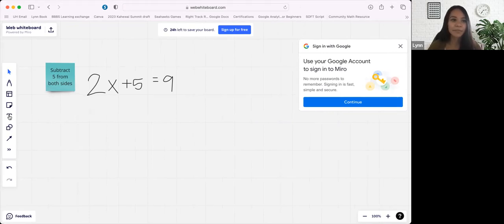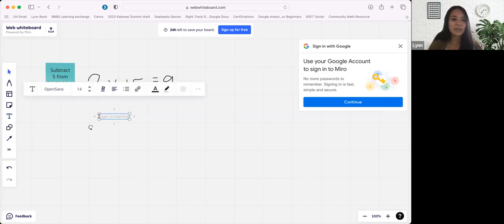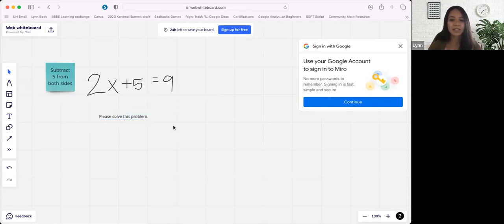This one's a little bit different too because you can also just type text onto here. If you are presenting to your students, you can type, for example, please solve this problem or something like that. Then students can work and see you as you're writing the problems down. And it's also interactive, so multiple people can be on the same document at the same time.